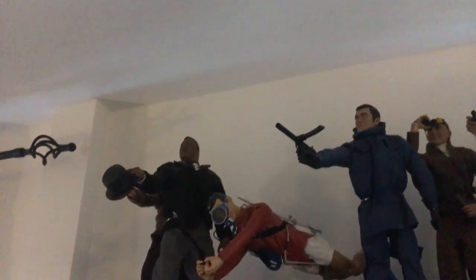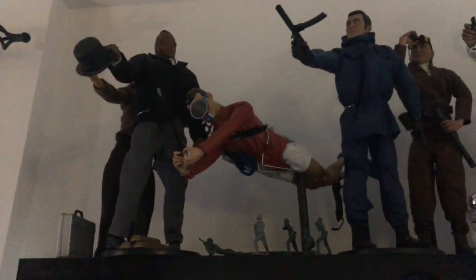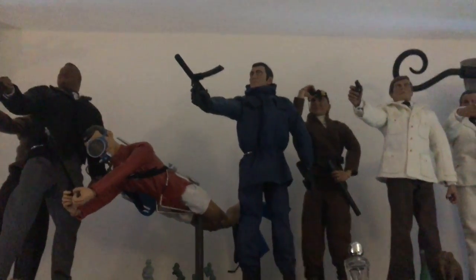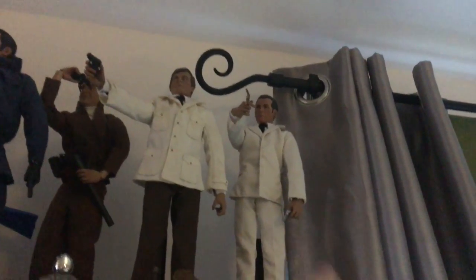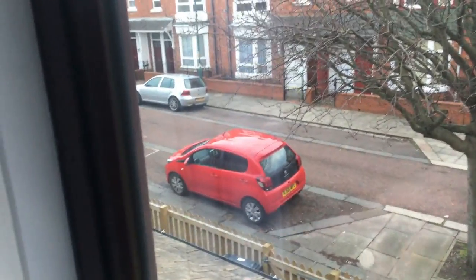You've got the likes of, well, that's actually Jack Bauer. You've got Oddjob. It's very difficult to get lighting up here, but hey ho, you've got Sean Connery in Thunderball. You've got George Lazenby, Blofeld, Telly Savalas. You've got Roger Moore and Christopher Lee as Francisco Scaramanga. And you come outside, there's my little car there.